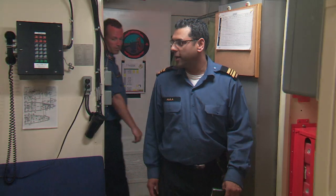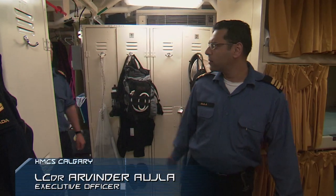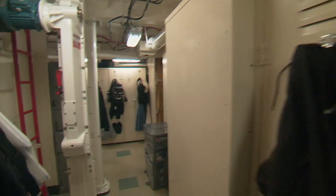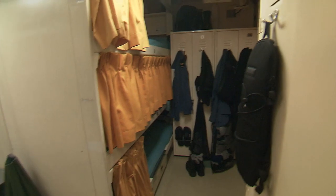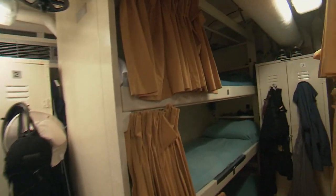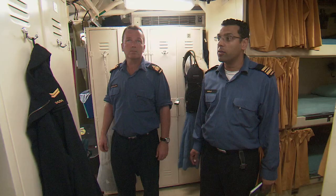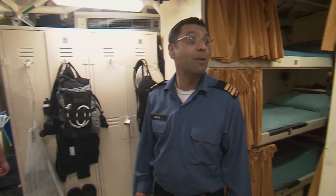So what we have here is just a typical mess on Calgary. How many people are in here, Frank? 12 people. 12 people reside in this space here. And I guess the biggest thing about a warship is your personal space is very limited. And so this is where they come when they're not doing their jobs or eating. We've got a little settee area here where the guys may have a TV, video game, be able to read. And other than that, the other thing that's important to note is just the amount of space that people have to keep their stuff.